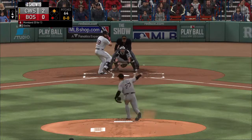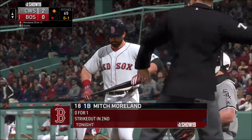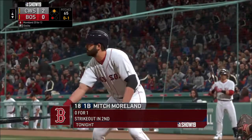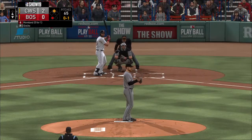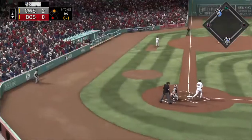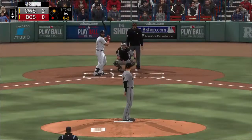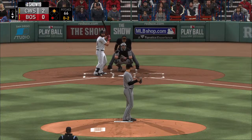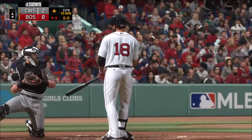Here's the first baseman now, Mitch Moreland, as he'll go after the first pitch and bounce it into foul territory. He's 0 for 1 thus far. Now the 0-1. Another one fouled off, and he's quickly behind 0-2. From the stretch. And a fastball blew it right by him, and they're 2 down.